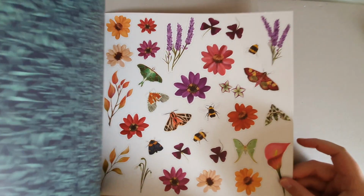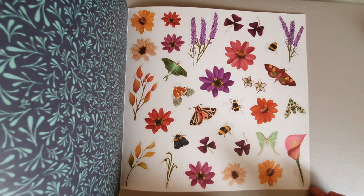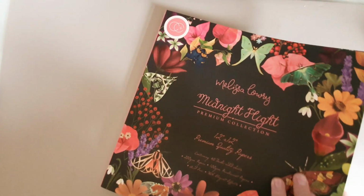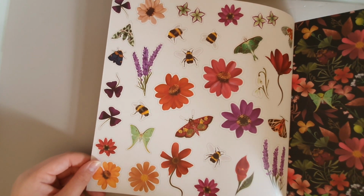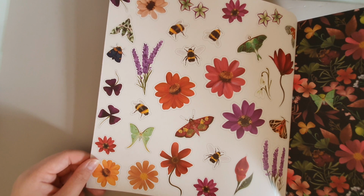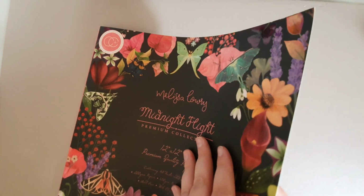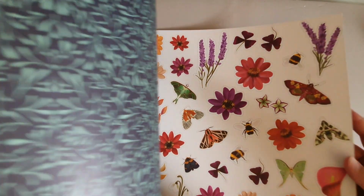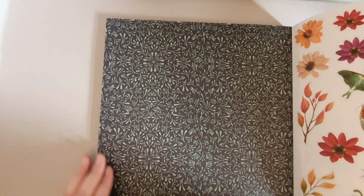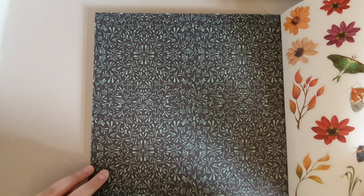The backing has these cutout pieces that you can cut out and use on your cards, and then the front side has some other images, like topper embellishments, that you can also cut out, and they are different, so you get a variety of lovely cutout elements to use. So let's start the flip through and look through some of these beautiful papers.